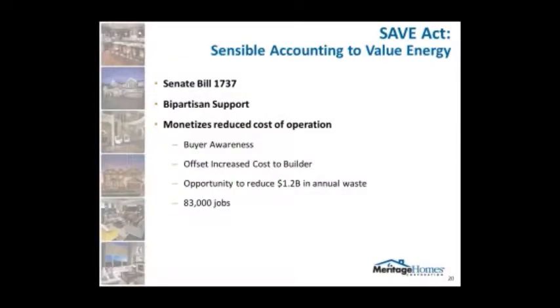The mortgage underwriting is also moving along well. In the Shaheen-Portman bill right now is Senate Bill 1737, bipartisan, with Republican and Democrat support. It's called the SAVE Act, Sensible Accounting for Value in Energy. It's designed to require that when you underwrite a home, you recognize the benefits of building the home above required code. So if you're going to reduce the operating cost by $30,000, $50,000, $100,000, that creates a benefit to the buyer by reducing the assumed debt load of operating, and allows them more money to buy more house.